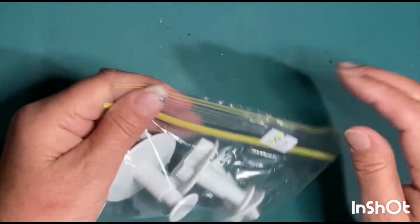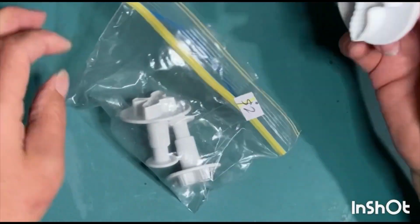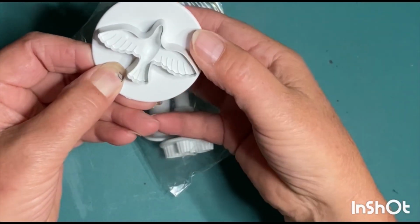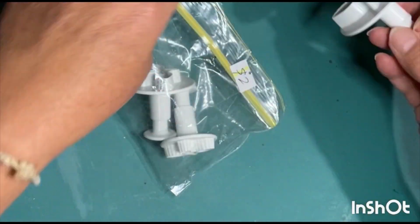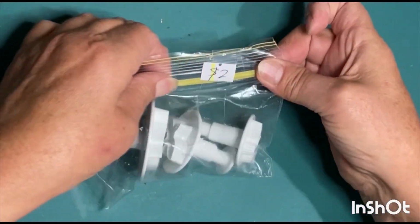This is a $2 bag of icing cutters that's used for cake decorating, but I'm going to use them with air dry clay, and they press your mould out once you've moulded it. I thought that was a really good score for $2.